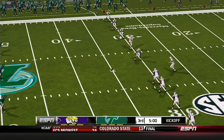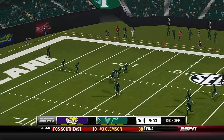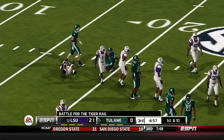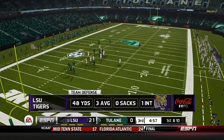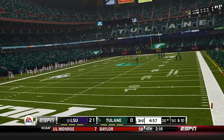Welcome back, everybody. Second half action about to begin. Down back to return. It's fielded at the 2. Tackle at the 20-yard line. The Tigers continue to get it done on the defensive side of the football, Kirk. Yeah, they've done a good job of building this lead and almost determined here to protect it. Let's see if they can hold on here for the rest of the way.